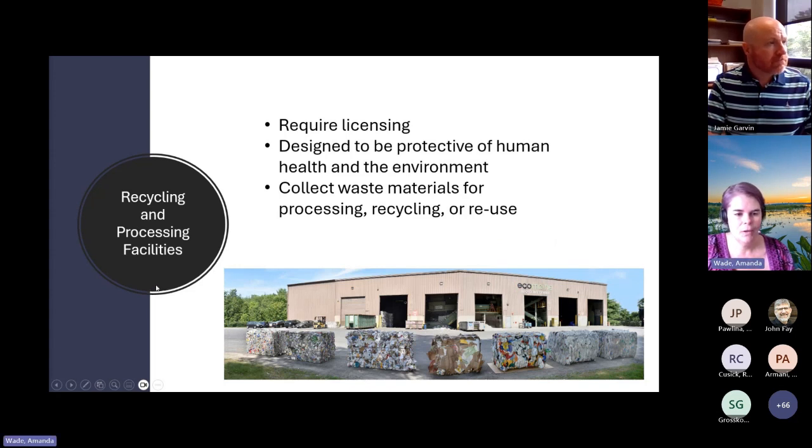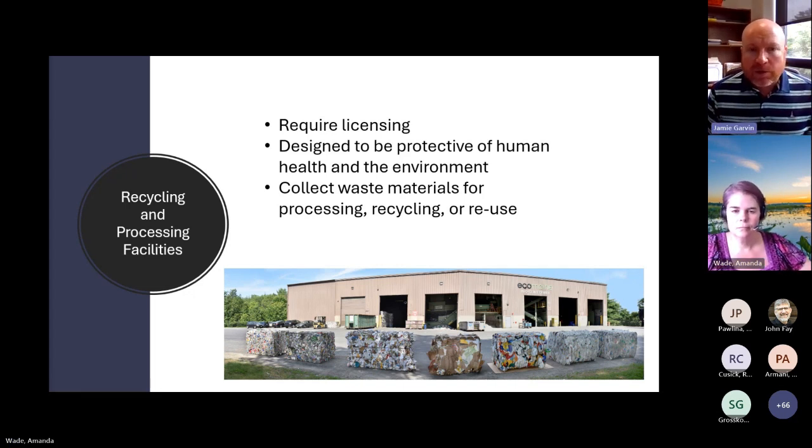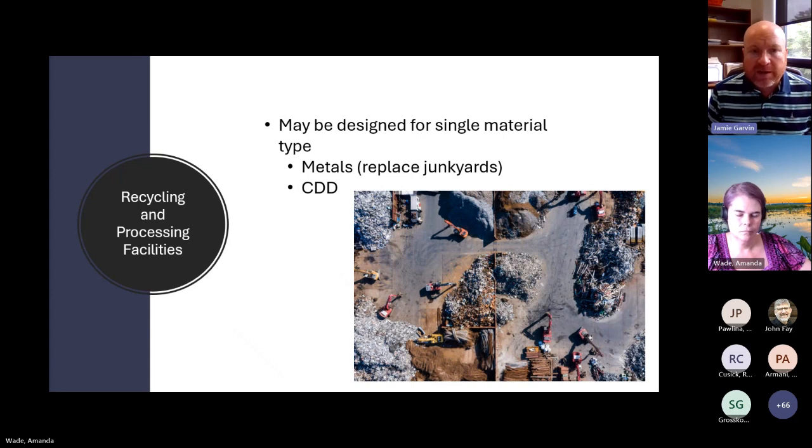Then I'll turn it back to Jamie for recycling and processing facilities. Yeah, so like all has been said, we do require licensing for recycling facilities. They're absolutely designed for the benefit of public health and the environment. These are facilities where we're collecting the waste materials for processing, recycling, or reuse. So there's various forms of that.